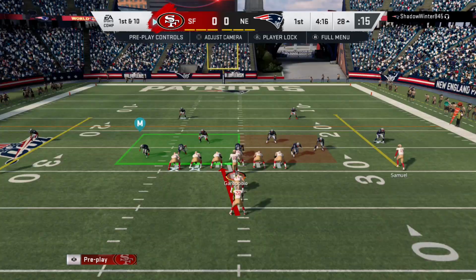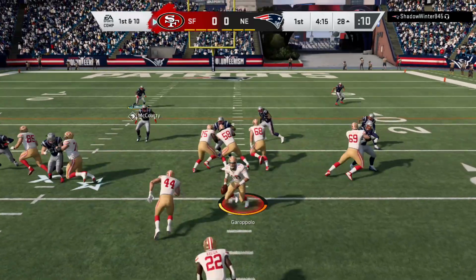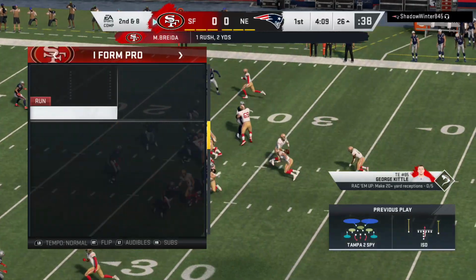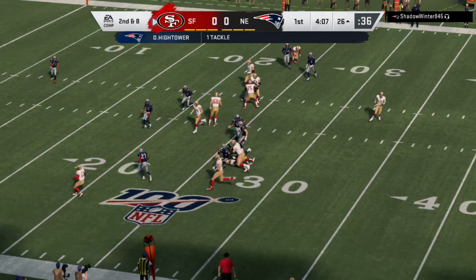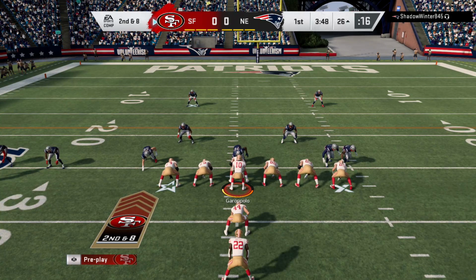Watch the slant. Now the Georgia Southern man, it's Matt Breida. Dante Hightower on the stop. But we just saw a great example of what we talked about with his coach prior to the game. He's definitely one of the better linebackers at reading the play and flowing to make the stop before it turns into something big.